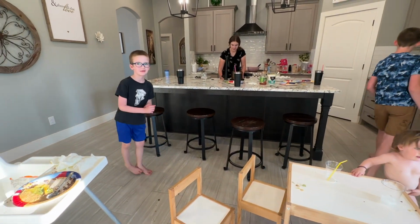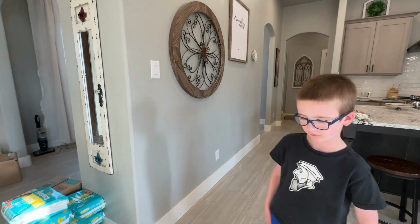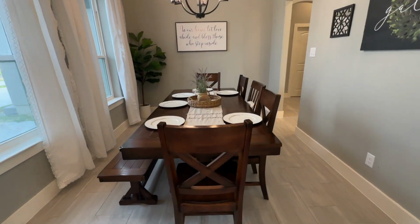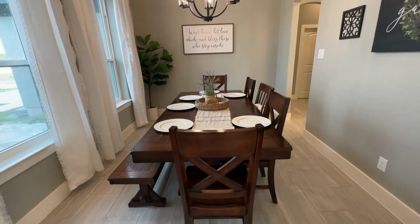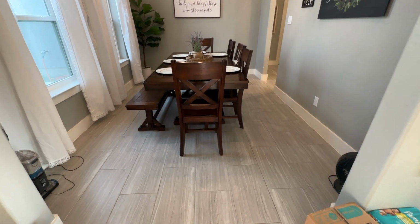Okay, boys. We had a bar dinner, so our dining room is in pretty good shape. So that's nice. And I need to take care of just a lot of packages and things over here by the front door.